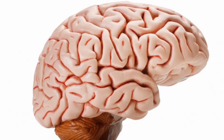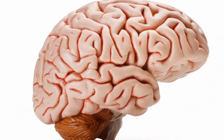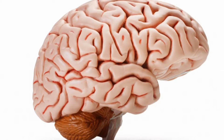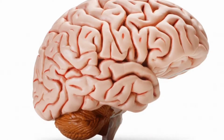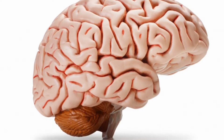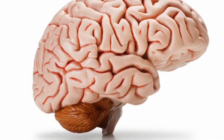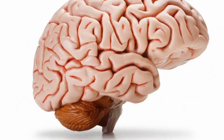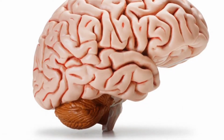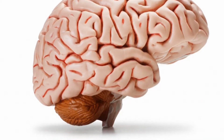pounds. I bet you didn't know that. The brain controls all of the functions in your body. It works with your nervous system to send messages to different parts of the body. The brain also controls your conscious and unconscious thoughts, moods, and emotions. The brain is made of different parts such as the cerebrum, cerebellum, and the brainstem.